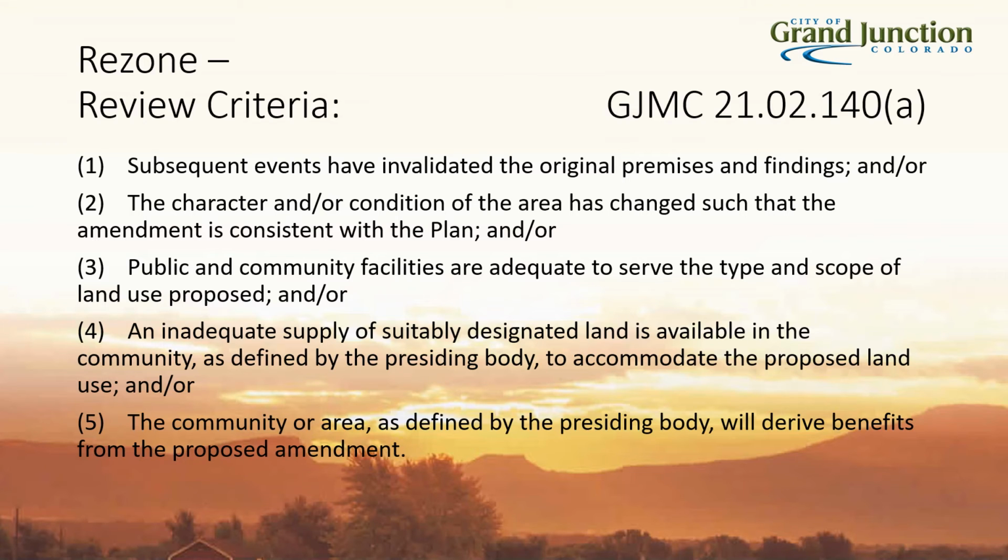Grand Valley Transit bus stops can be readily accessed along Patterson Road and Orchard Avenue. Public and private utilities are also available, as well as Ute Water available in North Grand Falls Court. There is overall no appreciable utility deficiency to the site, and therefore staff finds this criterion is also met.